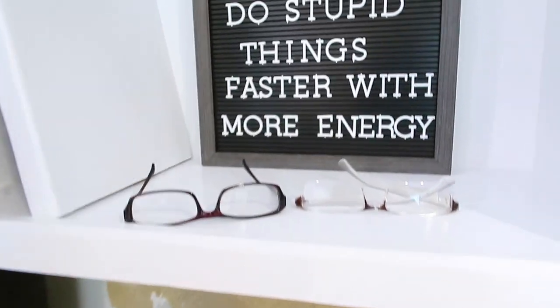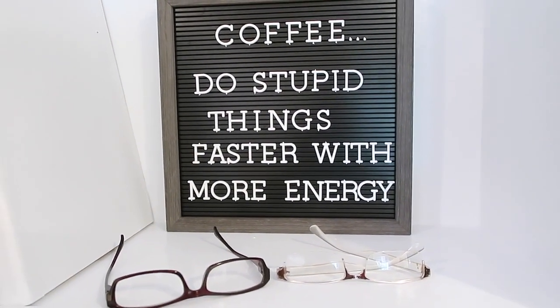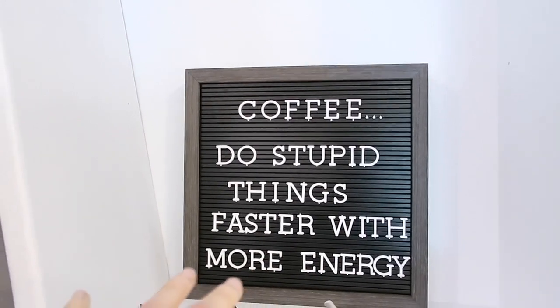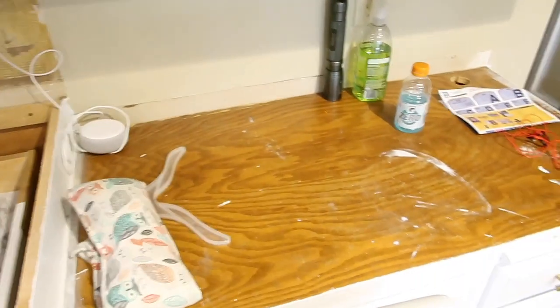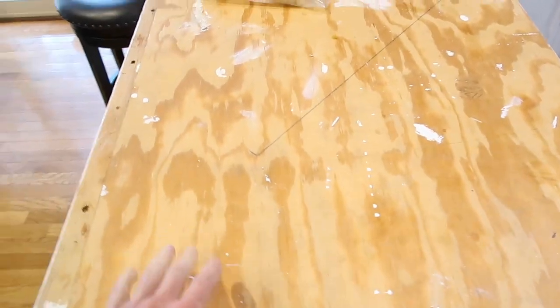But I thought you would like to see this. I saw this sign that says, coffee: do stupid things faster with more energy. So I'm going to make this a little coffee area, and I'm actually going to get a TV here, and I'll probably put the coffee thing up higher because it's got a shelf. But yeah, my dad's going to put in a backsplash over here.